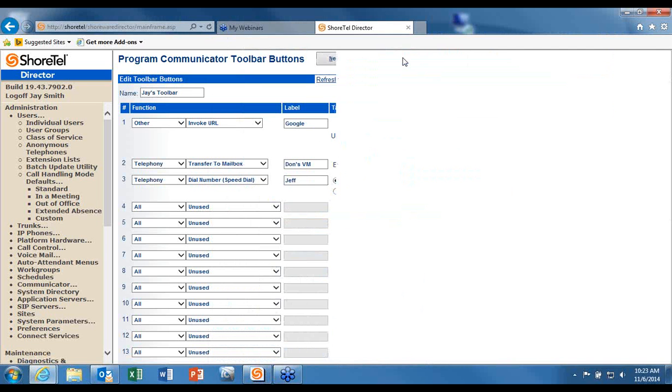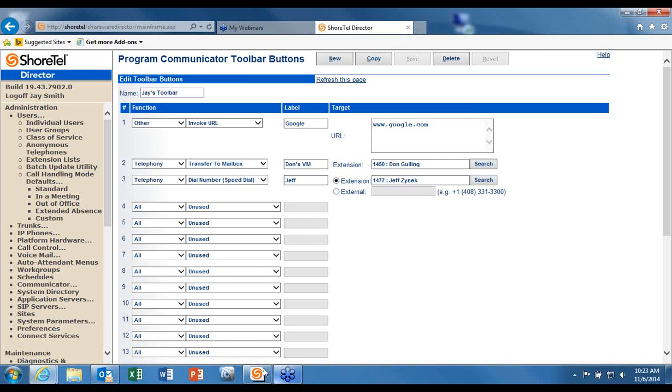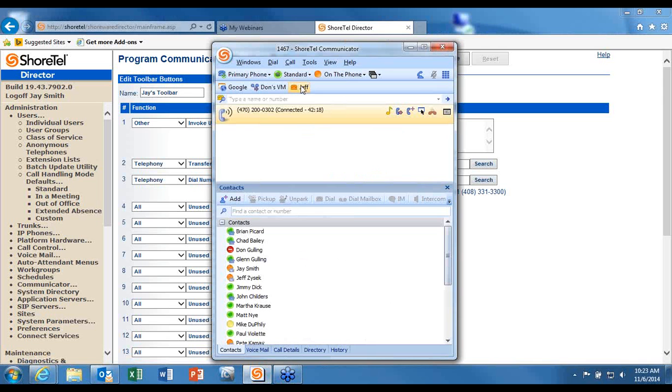Hit save. There we go. Now what I've created on there is a speed dial for Jeff. So you can see it's even color-coded, kind of like the bubbles in presence, so I can see that he's on a call. But basically that's just a click and I call Jeff button. So shortcut on the toolbar, very cool.